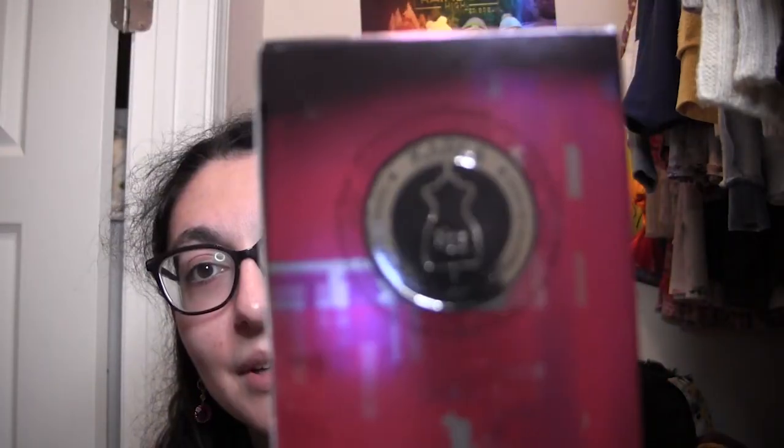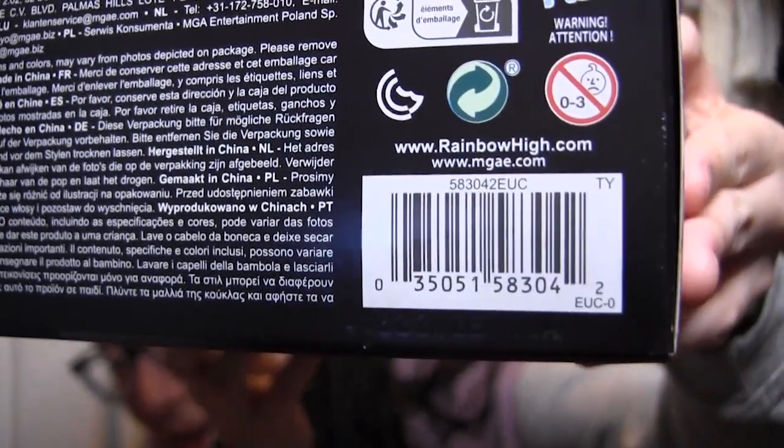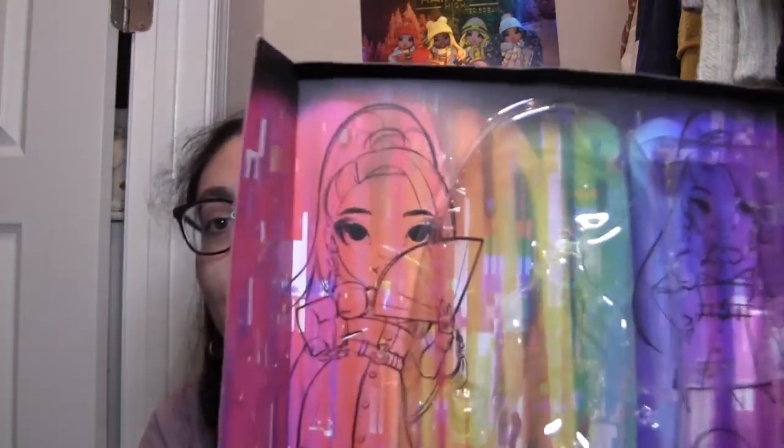One more thing, almost forgot. Here is her focus over here. Karla is, I can't read that on the camera, a fashion design focus, which is why she has the mannequin. Also, if you are looking for Karla, here is her barcode. And now it is time to finally open this gorgeous girl. I wanted to show you a little better.